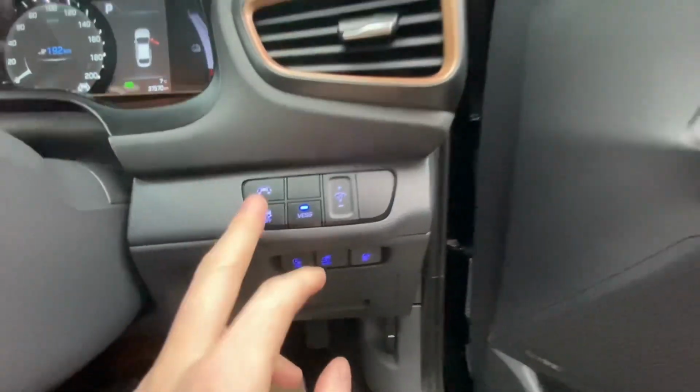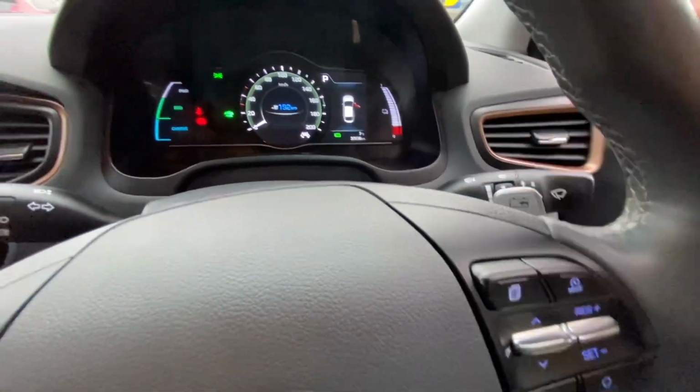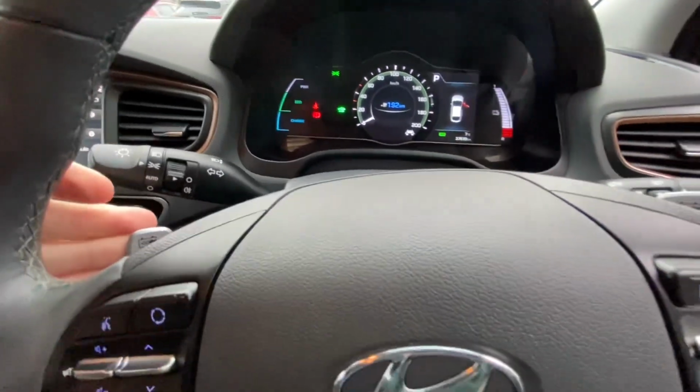Lane departure warning if you're drifting out of lane. Regenerative braking, so I can increase or decrease the amount of regenerative braking on the car. If you're into electric cars, you know what that is. If you're not, when you let off the pedal, the motor that's turning one way switches direction. It's taking the energy from the wheels through the motor, switching the other way, putting it back up into the battery, gaining back a little bit of power, not an awful lot, but okay.